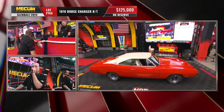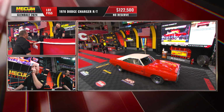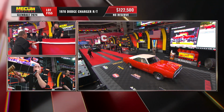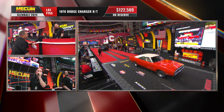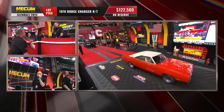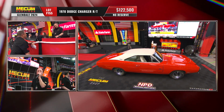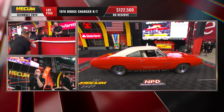Oh, we can jump ahead right to the future at 150. Knock them all out, sir. Now, we all like B5 Blue. We all like Jamaica Blue and, of course, Plum Crazy. But with a white vinyl top and white interior, that's all fact. Hemi orange is just so good, isn't it? That's the excitement.